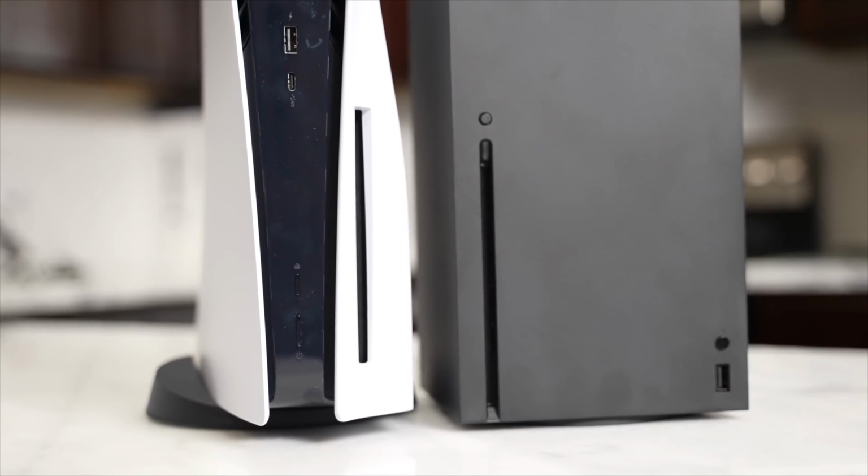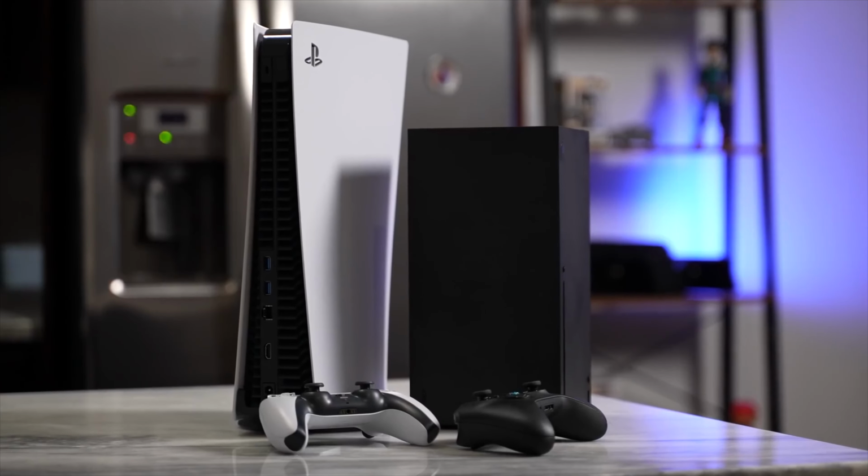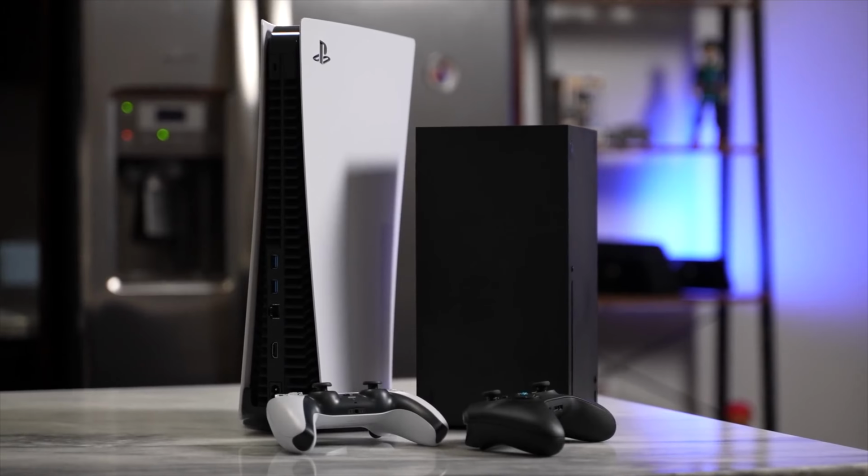But with the Xbox Series X, the only thing that stands out is actually the size of it, compared to the PS5, which is huge compared to the Xbox Series X, but also with a nice modern feel to it compared to the futuristic PlayStation 5 design. Just for that, I'm going to give the point to the PlayStation 5.